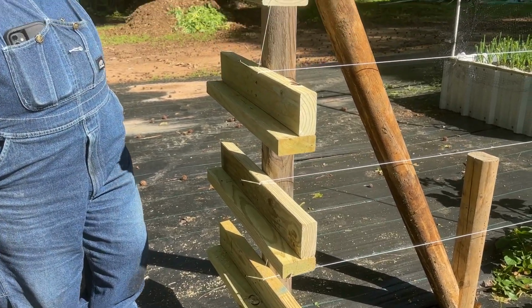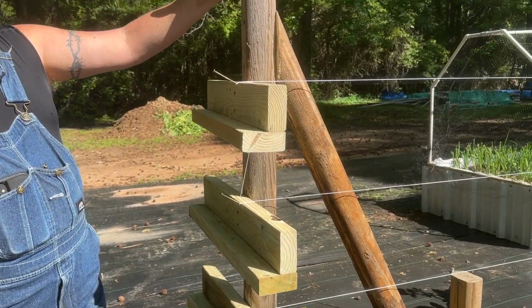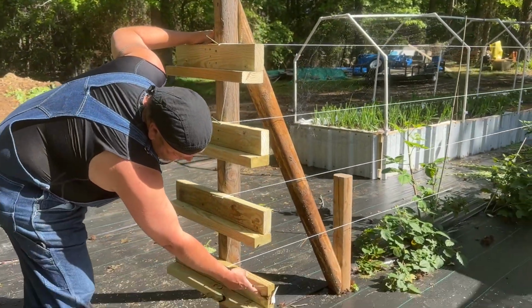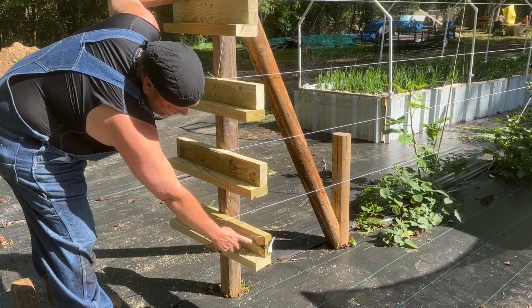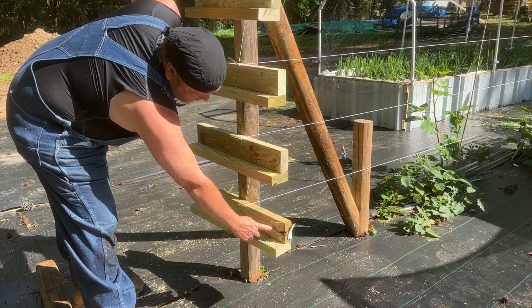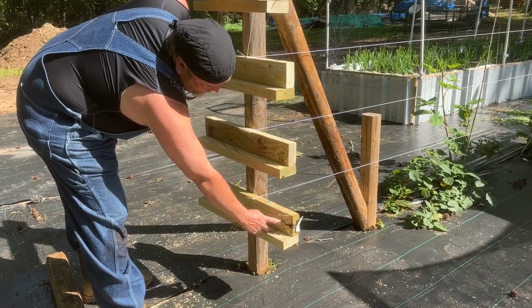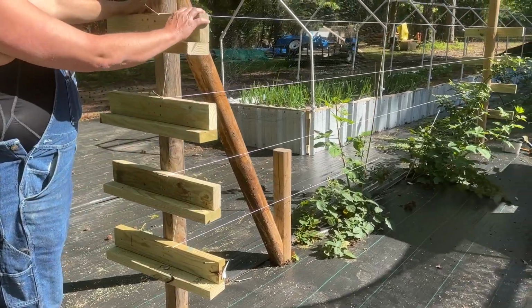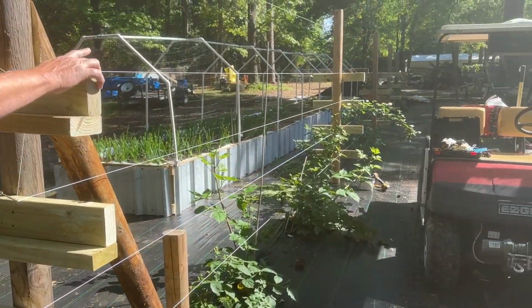I got room, I can put another one up here if I need to go higher with a wire. And then this bottom one, back up. See, I come in here and drilled, and I'm fixing to make me a template so all of them will be the same. And that's where my wire is gonna go through, out here on the outside edge. I'm gonna run it through all the 2x4s, and I'm gonna stake it at that end.